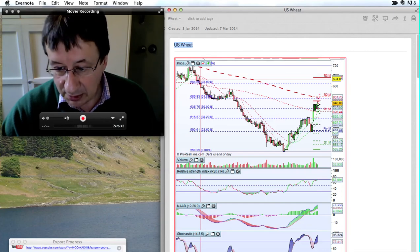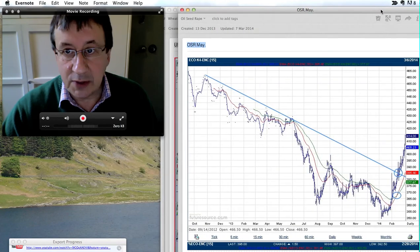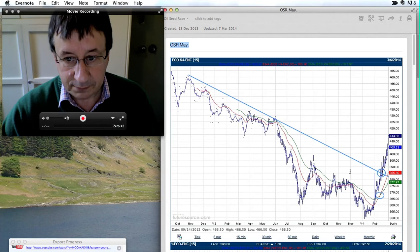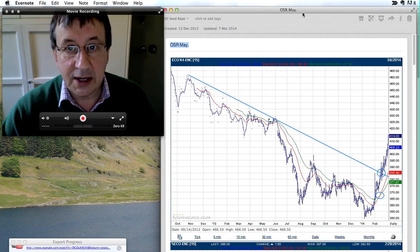And just finally look at the oilseed rape, and that's having a real explosion move after breaking the long-term downward trend line of over a year. We've got a 60 and 30-day moving average cross here, 414, look for 430, 445, still heading upwards.